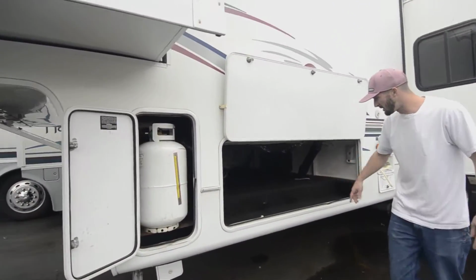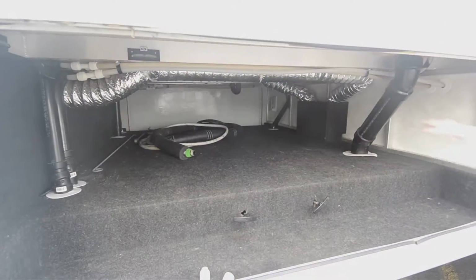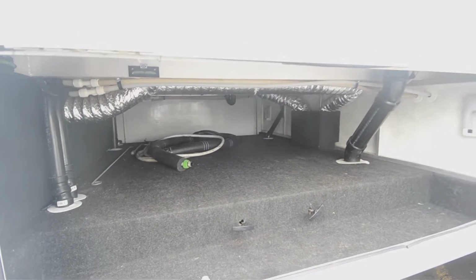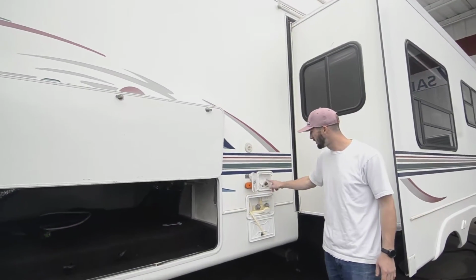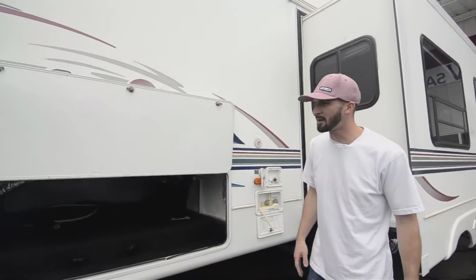Nice big storage, good access to your dump valves there. But again, storage is big for me when I'm going on trips, things like that. So that's a good compartment to have. Regular stuff here, satellite, your city water and tank water, and then your outdoor shower.